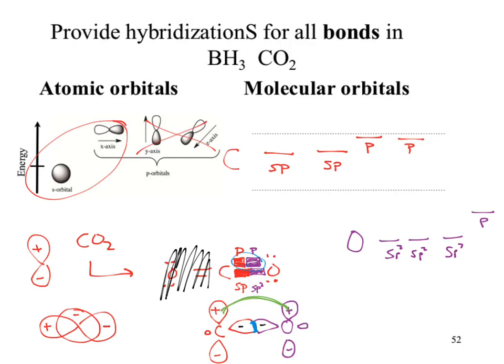We get the overlap between p orbitals, and we get this blue overlap in here between our hybrid orbitals. Are those the same types of overlap? No. Are you the same person as me? No. How do we distinguish that?